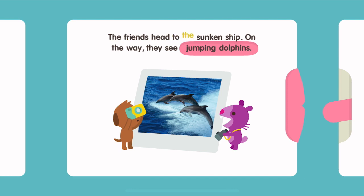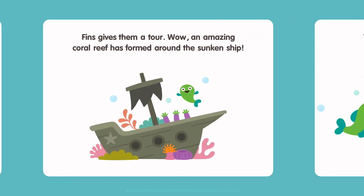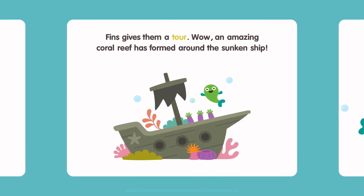The friends head to the sunken ship. On the way, they see jumping dolphins. When they arrive, they set up a diving flag and jump in the water. Fins gives them a tour.